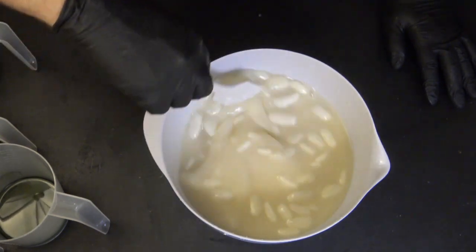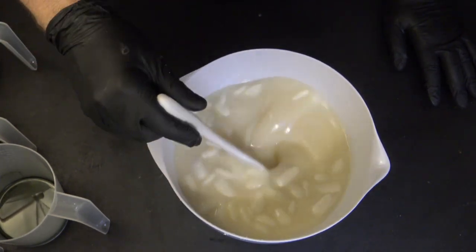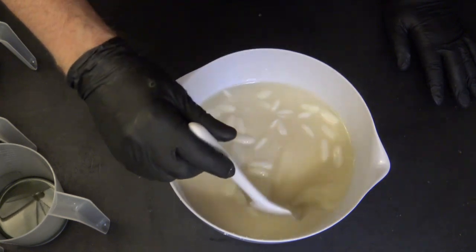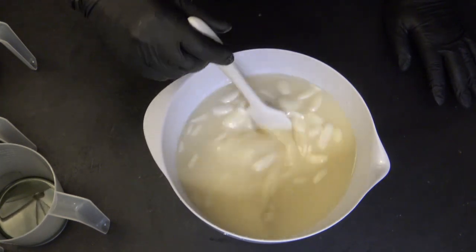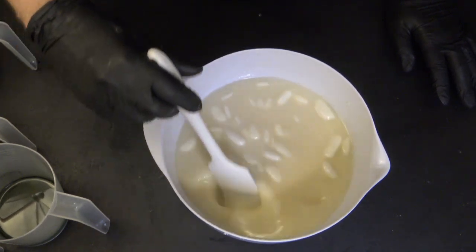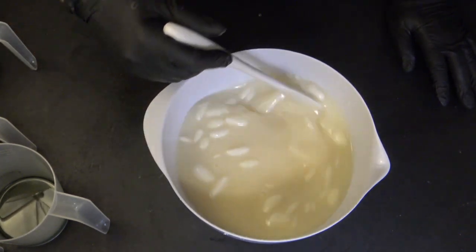This is only going to be naturally scented with the goat milk and the herbs that I've infused into the oils that are going to make up the soap. So it's going to be very mildly scented and gentle. And that's really what I want.